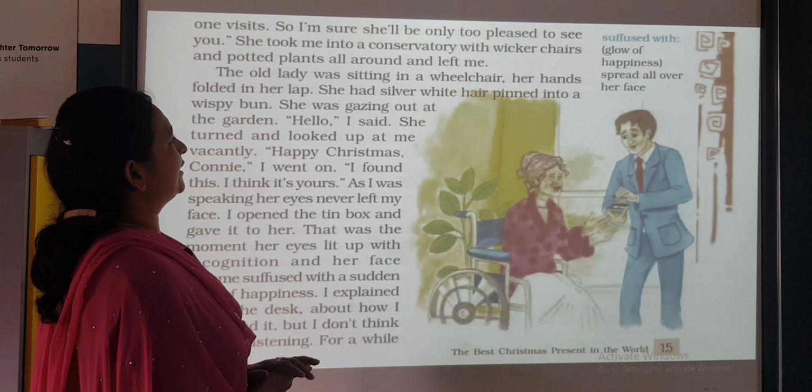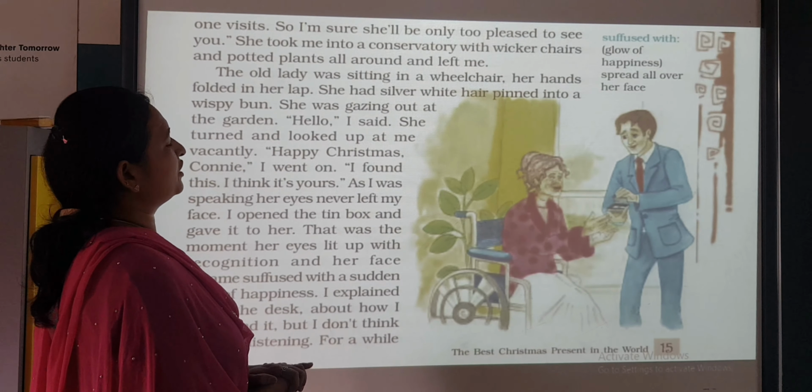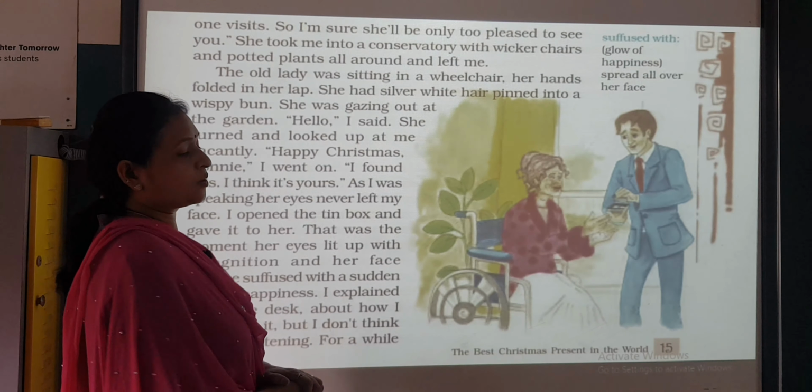She took me into a conservatory with wicker chairs. I know I have done this line in the previous video, I am doing it again. Who is she here? The warden. The warden has taken the author Michael Morpurgo to a conservatory room. I told you it's a very closed inside room with wicker chairs, all cane. Chairs made up of cane were there, and there were some potted plants also. She left the author in that room and she leaves.